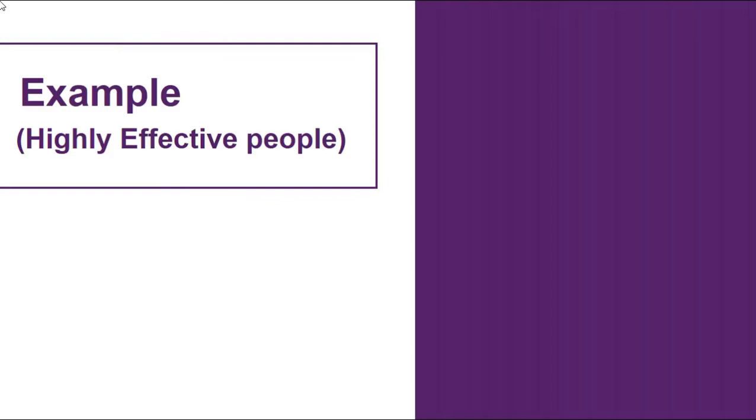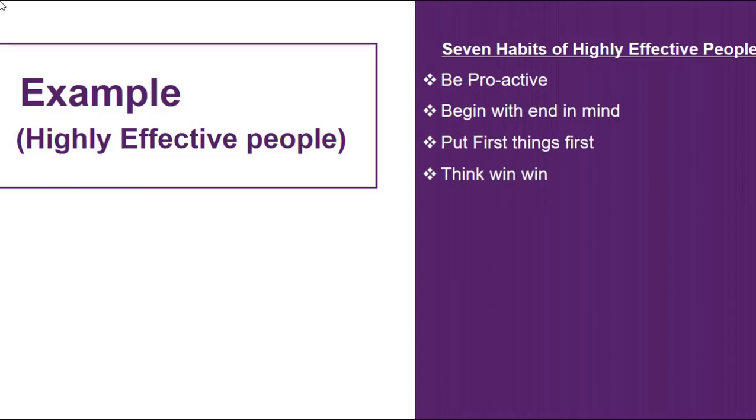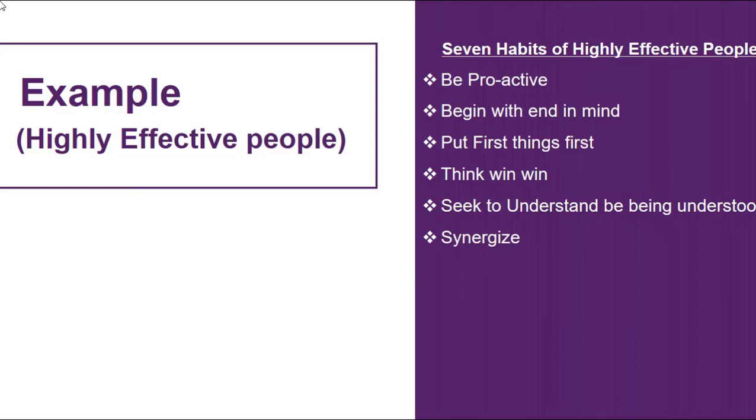Let us apply the car memory system. Assuming I've been given the following list, consisting of 7 habits of highly effective people. Number 1, be proactive. 2, begin with the end in mind. 3, put first things first. 4, think win-win. 5, seek to understand before being understood. 6, synergize. And 7, sharpen the saw.